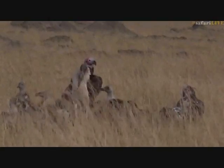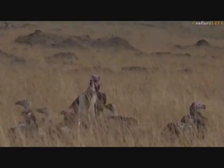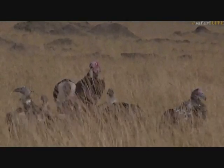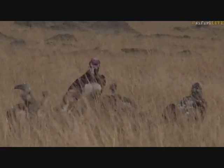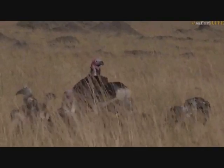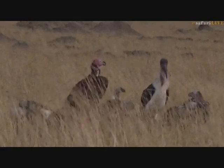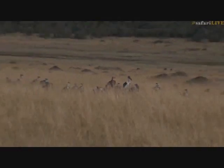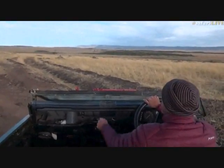There seems to be a decision from some vultures that that carcass is done. It started to get quite nice and warm, and now it seems to have got quite a lot colder. Not sure why the sun's decided to give up. Alright, let's pop down the road there and see if we can see this male lion and the rest of the pride.